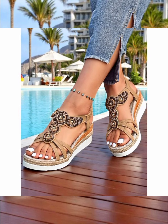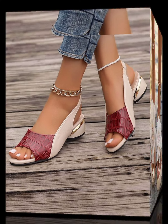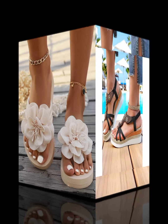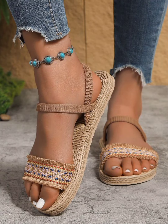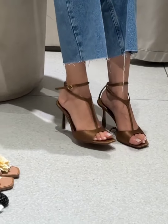1. Start with your arch. Do you know your arch type? Most women don't, but it's a game changer. If your arch is low, flat feet, you need support that prevents your foot from collapsing inward. If it's high, your foot doesn't absorb shock well, so you need cushioning. Most women fall somewhere in between. The most comfortable shoes start by respecting your natural foot shape, not forcing it into something it's not.